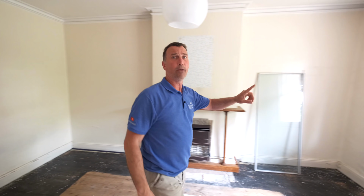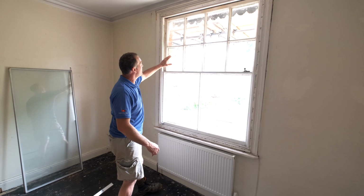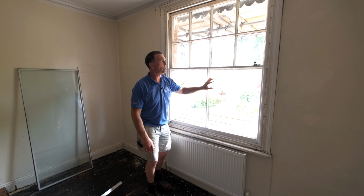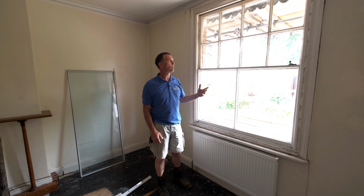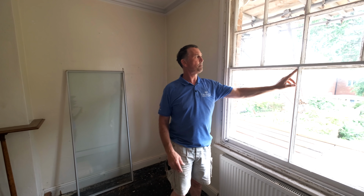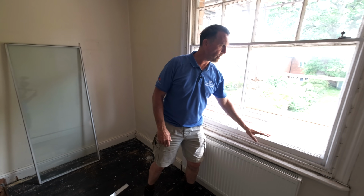Now, this window here is what's known as an 8/2. So 1, 2, 3, 4, 5, 6, 7, 8 windows over 2. So in the joinery shop, that's what you used to call them, saying, oh, I'm making an 8/2. And we're matching it exactly the same, this beautiful old mould detail that goes all the way around, staff bead, so it looks absolutely stunning when it's done.